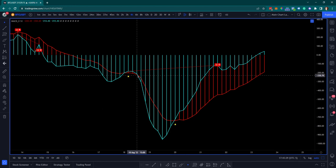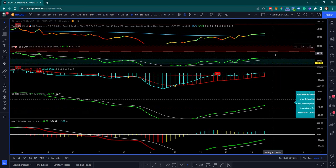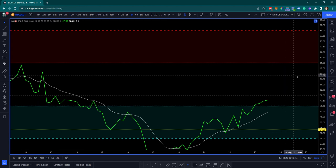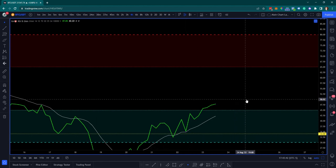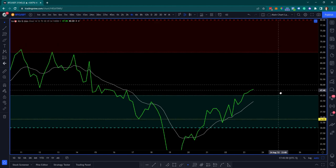All right, so the slow moving average right here on the MACD is actually pointed to the upside. That's actually very bullish, in my opinion. On the 4 hour, price is actually trying to leave the bearish control zone. How it is with the RSI, if you see the fast moving RSI cross above the 50, that's actually a very good sign to open up a fresh long, in my opinion, not financial advice.